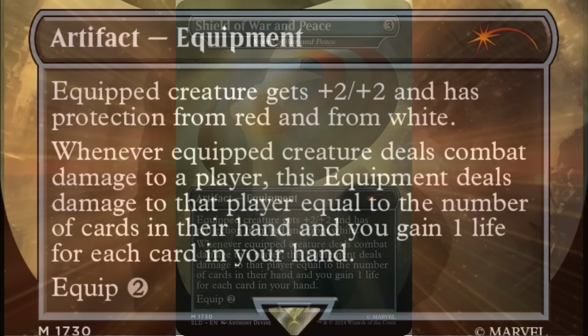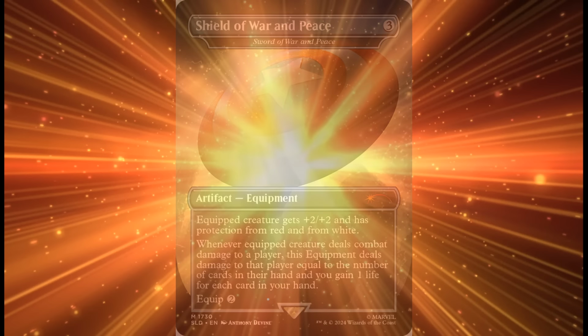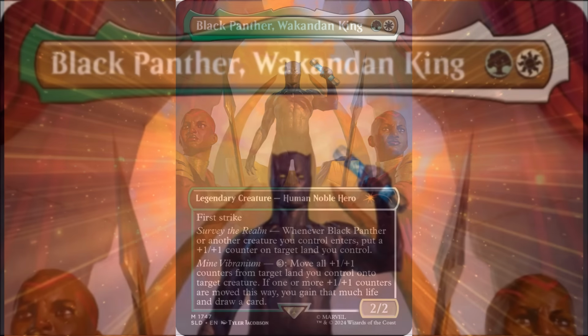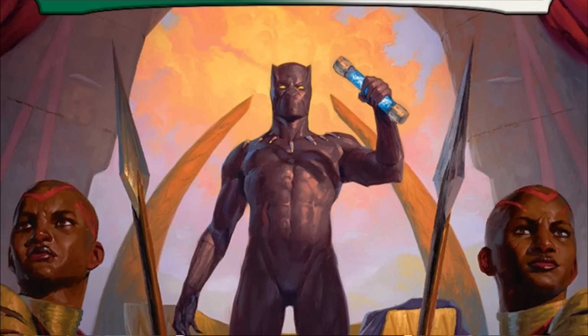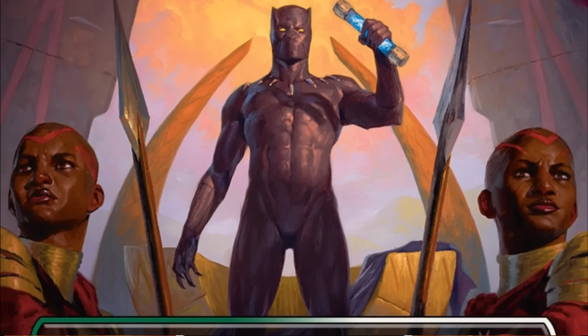I mean, Cap's Shield, it fits in perfectly. But now on to the last Secret Lair. Here we have the Black Panther Wakandan King, 1 white and 1 green. And what are we getting? Beautiful artwork in the backdrop, of course, but what are we going to get for this card?